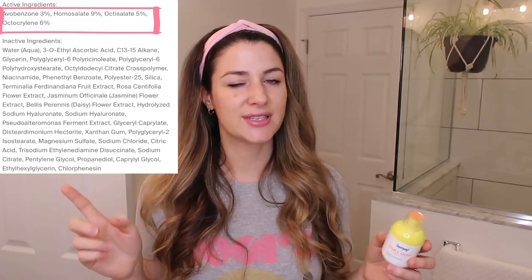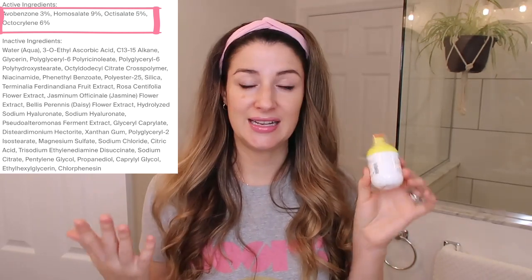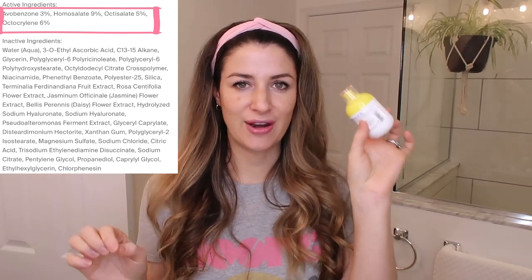I know that's not a lot of people's thing, but the good thing about chemical SPFs is they wear a lot better underneath makeup. They're a little lighter feeling, they're not as heavy. I don't mind a chemical SPF, but I will say some of them can be a little too harsh for sensitive skin, so just keep that in mind. But I have yet to experience any sensitivities with that, but I'll get into my final thoughts in the end.